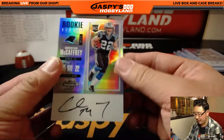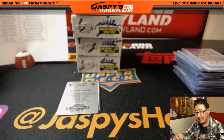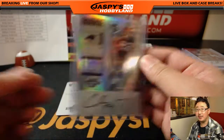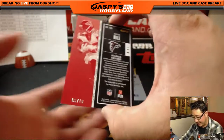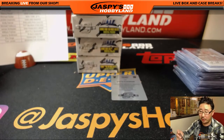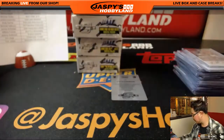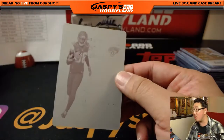Christian McCaffrey, there he is. Rookie ticket auto, Run CMC, for Alex Carmichael and the Panthers. There he is. Nice. Behind the plate is Brian Hill, out of 10. Nice Brian Hill for the Dirty Birds. That'll be for James. And the plate is Alan Hearns for the Jaguars.